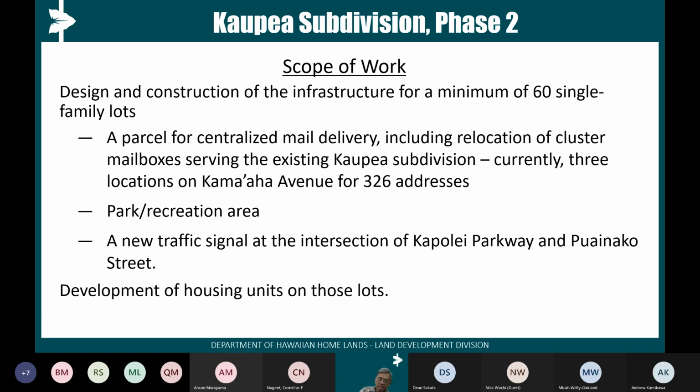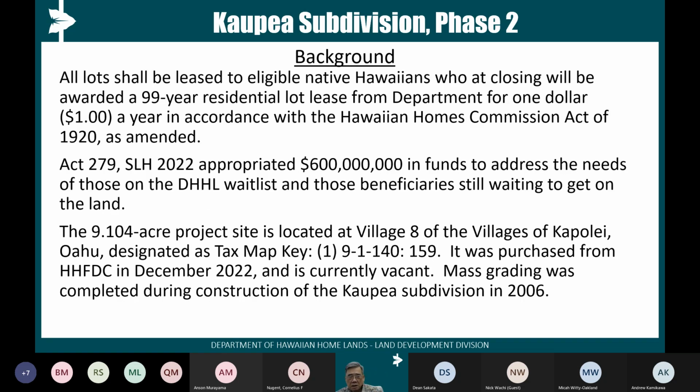Part of the agreement for HHFDC to sell the property to us was that the HHL install a new traffic signal at the corner of Kaupea Parkway and Poinako Street. That's the street right next to, between the phase 2 and original phase 1 subdivisions. This is something the homesteaders also have been asking for. And along with design and construction of infrastructure, also development of housing units.